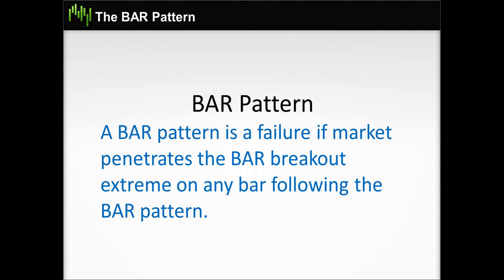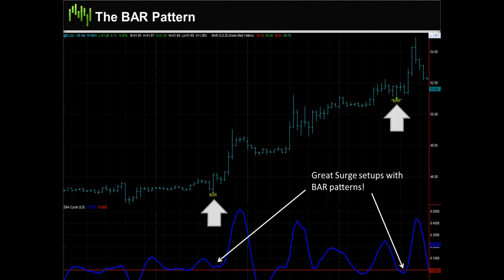If a buy bar pattern runs down, cleans out all the sell stops, and then reverses, and then the next bar, the next day or next 60-minute bar, whatever you're trading, goes below the point where we cleaned out all the stops, then the bar pattern is invalid. Okay, then it's a failure. Just understand that. We don't want to see prices go below the level where the stops are cleaned out on the bar pattern for the bar pattern to remain intact.